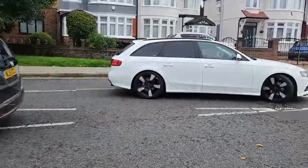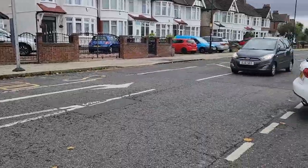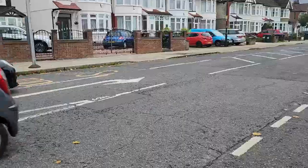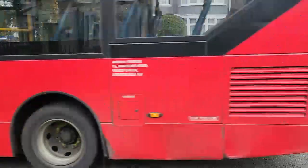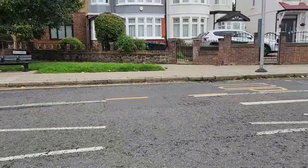Right, so now to cross this road. Could be tricky.